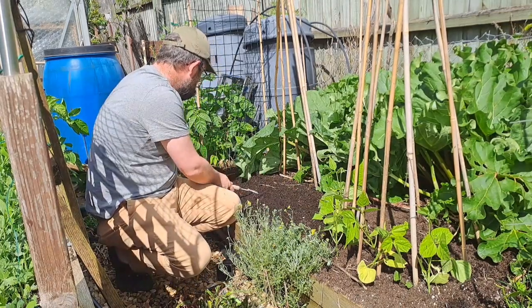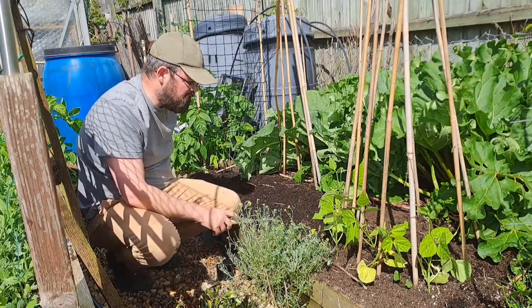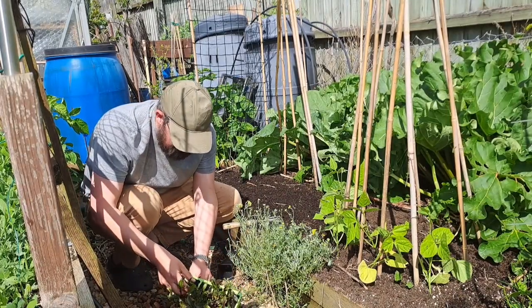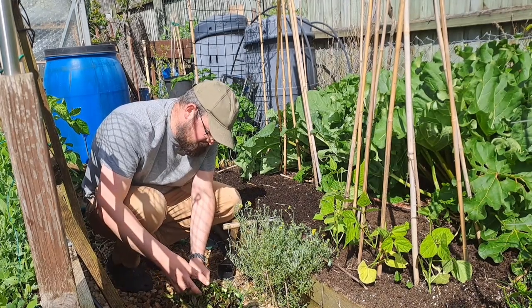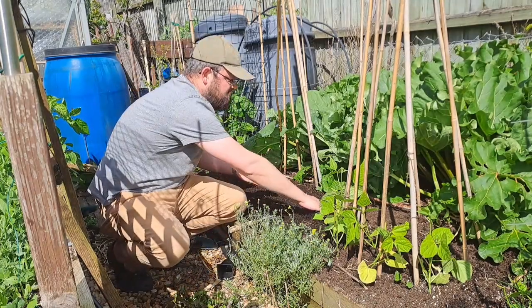Compost is all lovely here. I've loosened it all up a bit, so it's all ready for them to go in. Yeah, so we'll just make a start on them. Some of the plugs towards the outside, as with everything in my garden at the minute, did get slugified, but should still be absolutely fine.